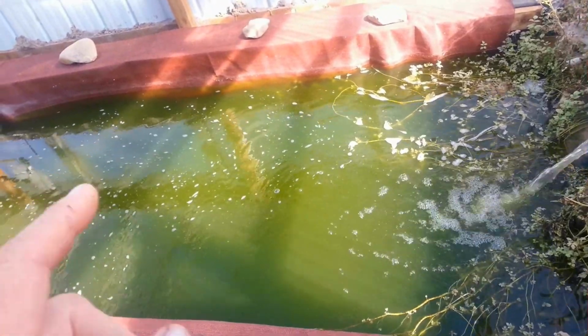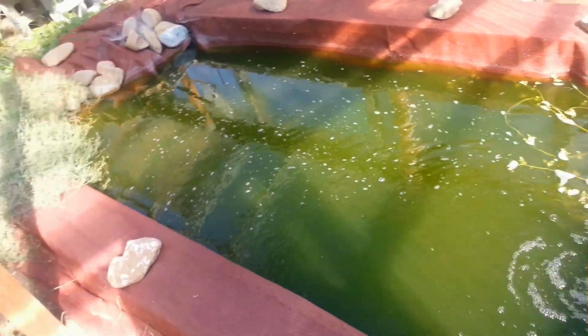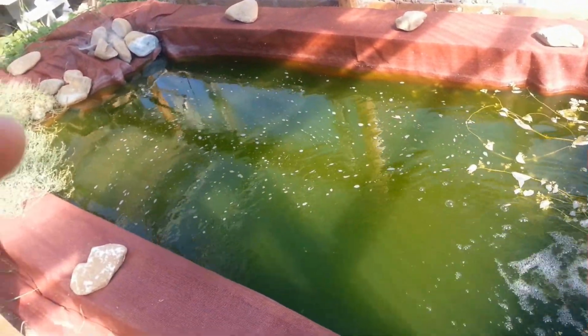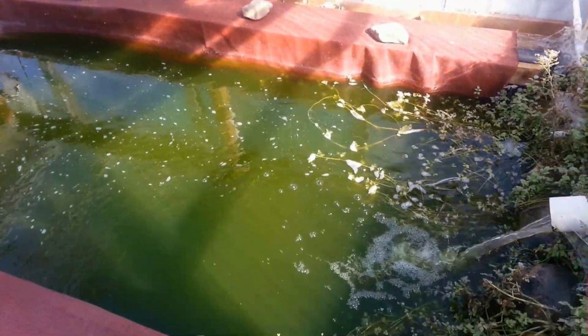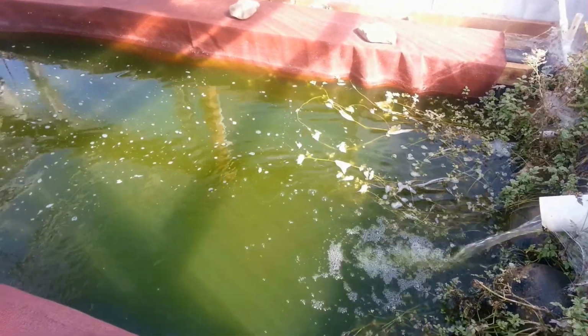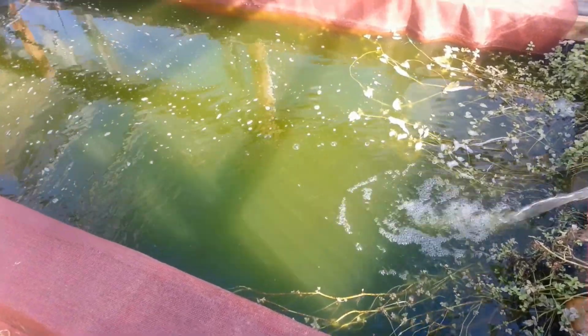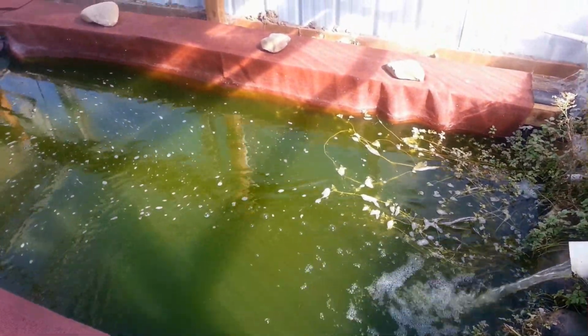And I know they're in there, I know they're healthy, but what they do is when it gets cold, they kind of hide on the bottom and just sit there. They don't come up and get the food anymore, but I'm pretty sure they're there. They're goldfish. And the other thing you can see is we've got lots of algae. If you can see the color, the algae is really starting to bloom up a little bit now, but not terrible, but it is blooming.